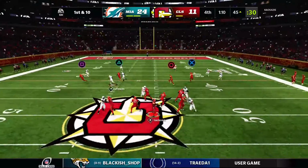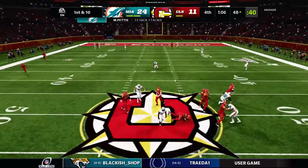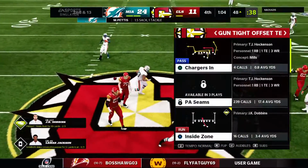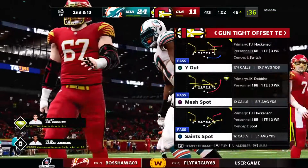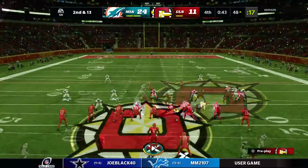Now Jackson. And the Dolphins rush gets home. Down he goes. They'll wind up losing 3 there on the sack. Good pressure, and it's second down.